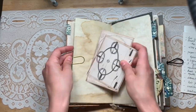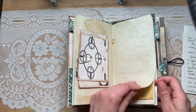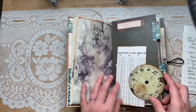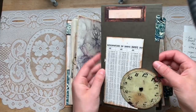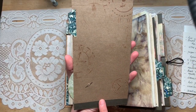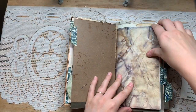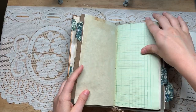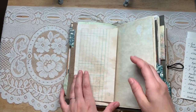I love these vintage science illustrations. And this coffee dye paper is just beautiful. Look at that. Oh, it's a file folder. Look at that. Cool. This is just, I would love to write in this.